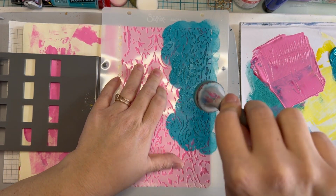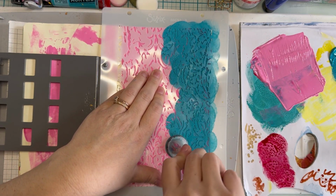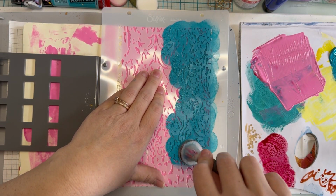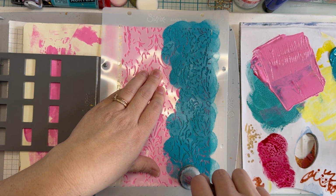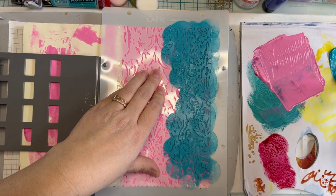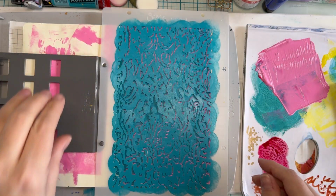I am just pouncing. You notice I'm not rubbing around because I want to make sure that as little paint as possible gets underneath the stencil. I want to try to have a decent transfer here. Okay, I think I have everywhere.